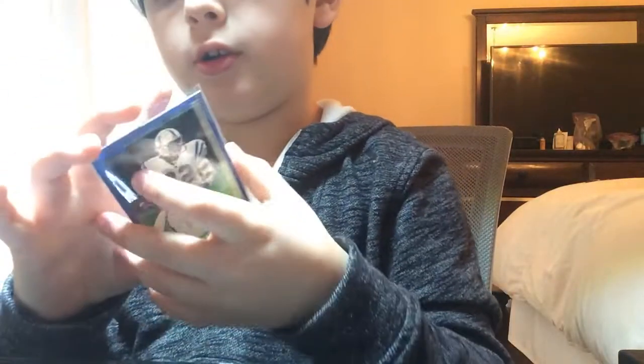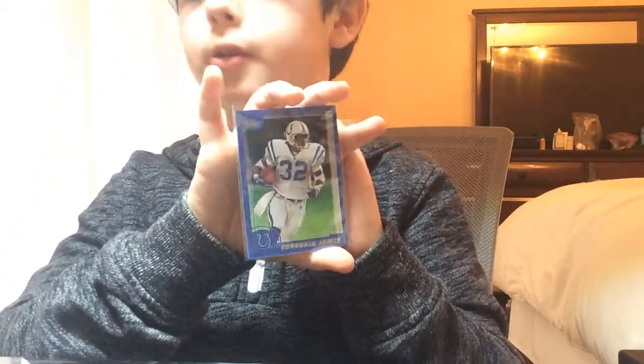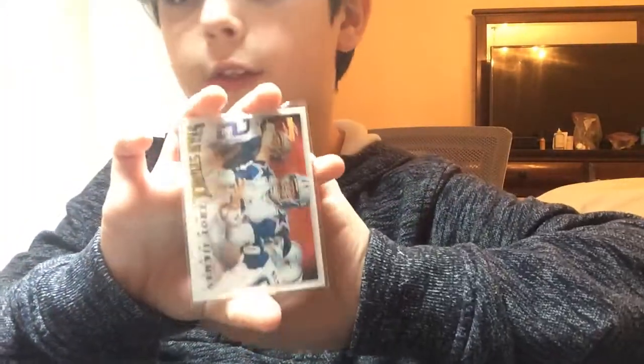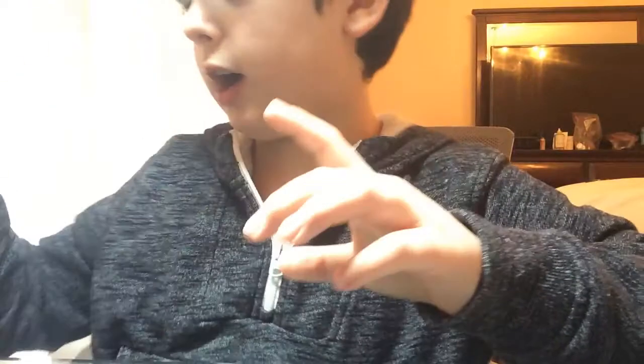We got Edward James from 2000 Top, second year card. Again, I have his rookie card at my mom's house. Then we got the Troy Aikman. Another Troy Aikman, or the Troy Aikman from what year? 95 Score.